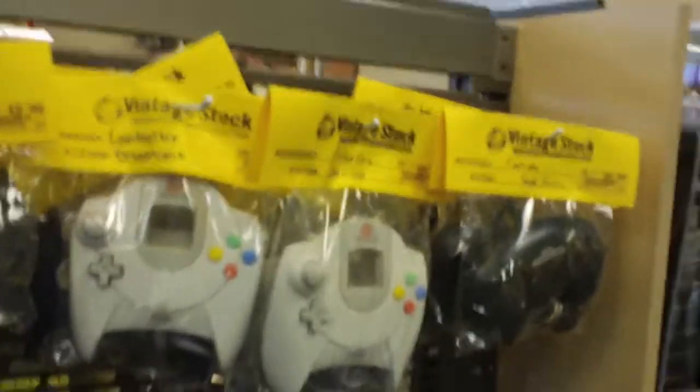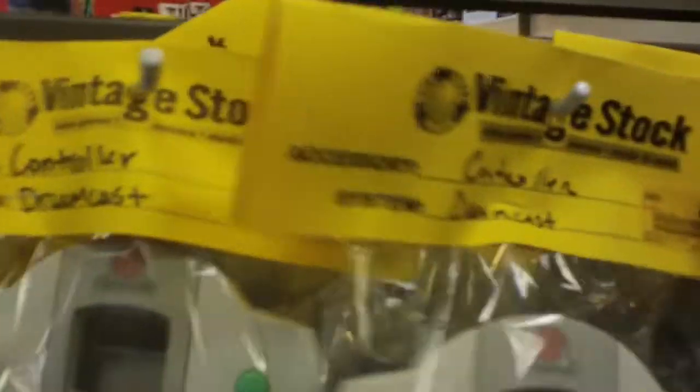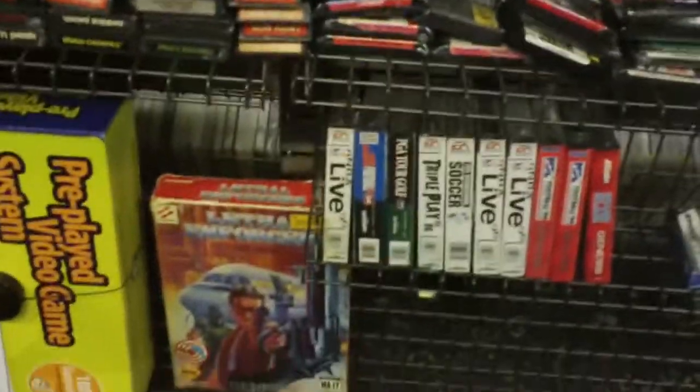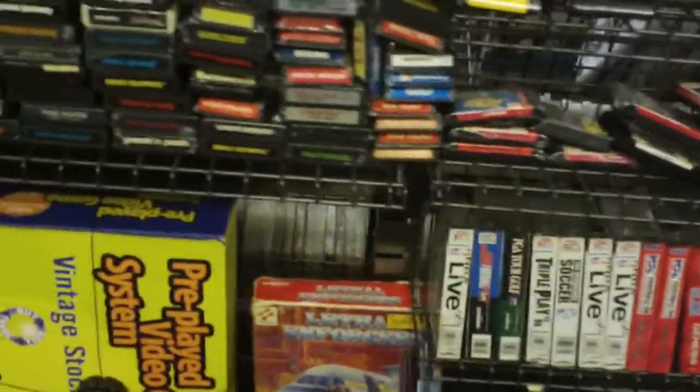Handheld stuff. This is all the Sega Genesis and Sega stuff now. Dreamcast controllers, $10. Still looking for a yellow one. I heard it's the rarest one. Lethal Enforcers in the box for the Genesis. I have that boxed version for the Sega CD.